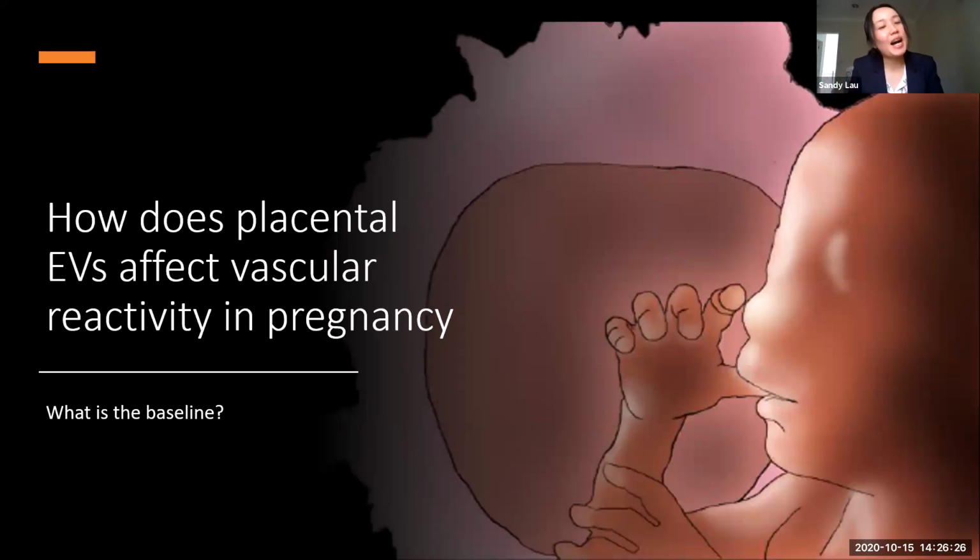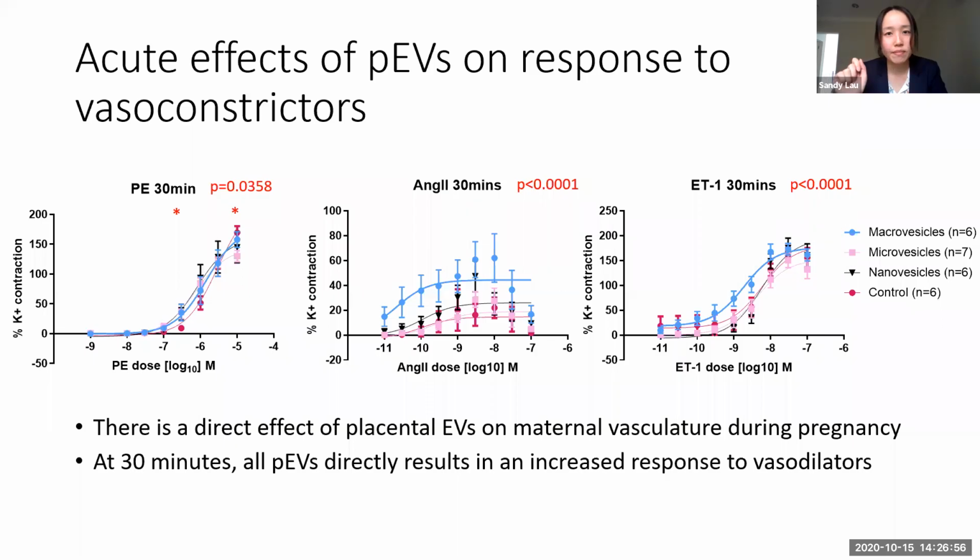So the exciting parts are the results. How do placental EVs affect vascular reactivity in pregnancy? Before we can answer what preeclampsia does to placental EVs and how blood vessels react to them, we really need a baseline. What do normal third trimester placental EVs do to vascular responsiveness when injected in pregnant mice?